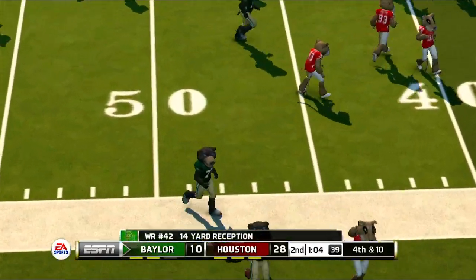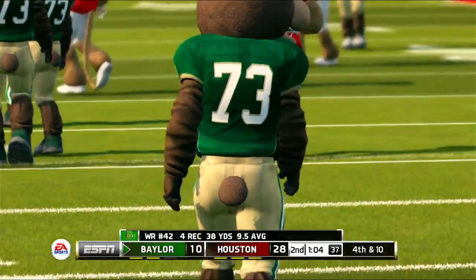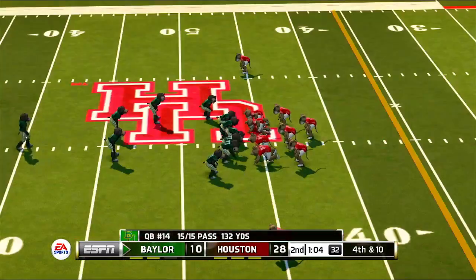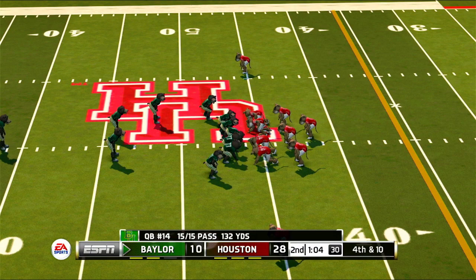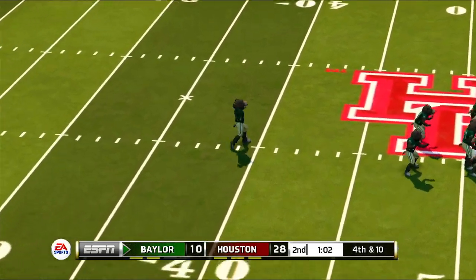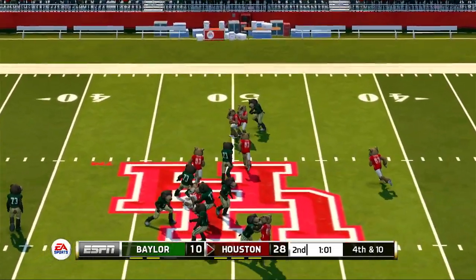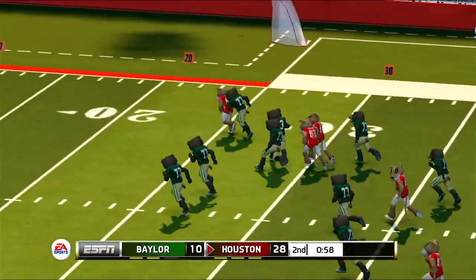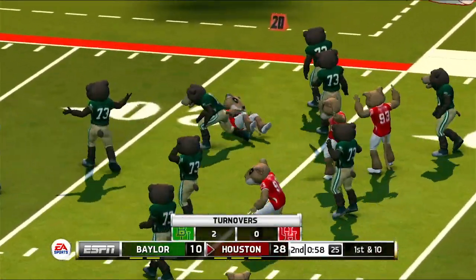Out of bounds around the 46-yard line. That's good for a gain of 14 yards. That'll make it 4th and 10. In a perfect world, he knocks this kick down inside the 10. Gets it away. Wait a minute, he's going to throw. Throws it into coverage, and it's intercepted. And he's tackled at the 24.